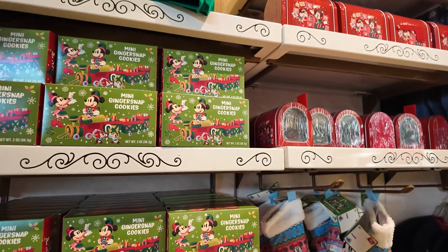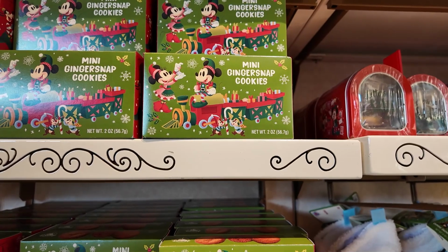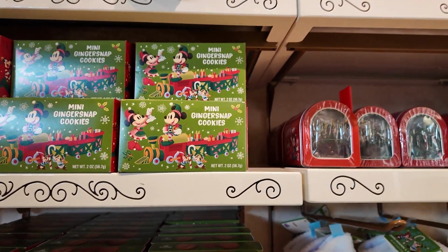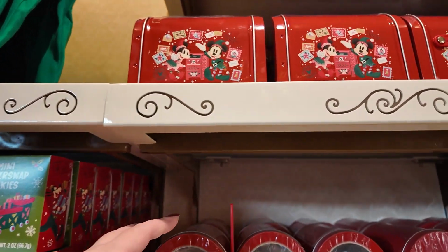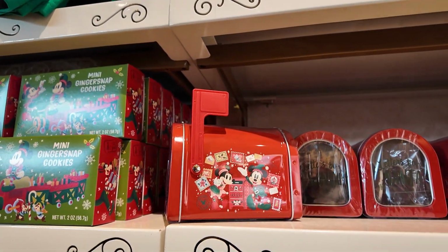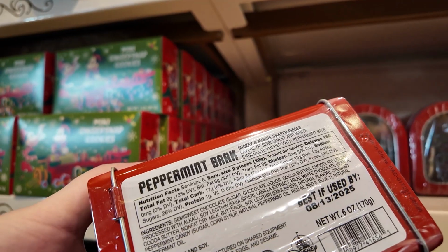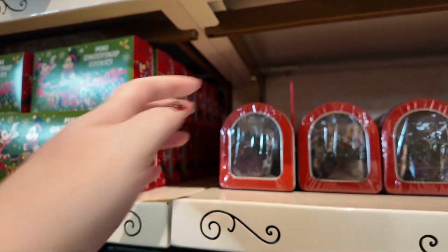I've found some of the food items here. So they have mini ginger snap cookies, which I'm sure are delicious. Then they have this letters to Santa box that has candy in it. It looks like some sort of chocolate. It is peppermint bark. That's really, really cool.